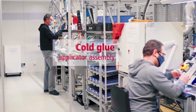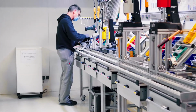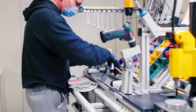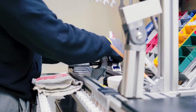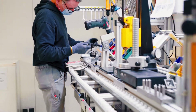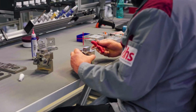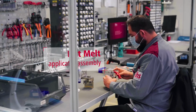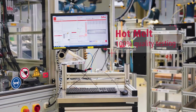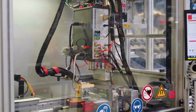Innovation comes in many ways, as can be seen in our production. It is not only the product itself, but also the way it is manufactured. Innovations in how we manufacture our cold glue applicators, for example, offer huge benefits, represented through faster production, a system supported 100% testing of all components, ultimately leading to better quality. Our hot melt applicator assembly is following most modern production principles combined with an innovative computerized testing lab for 100% quality control. We handle 200 different types of applicators here.